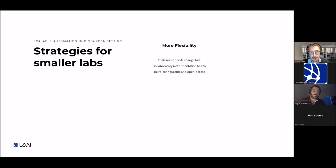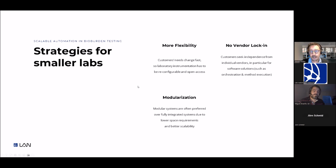We'll come to that later also in the discussion. It has to be reconfigurable from time to time, and also in some cases open access, which is more a general requirement that we see in lab automation. Many customers don't like vendor lock-in, so customers seek independence from individual vendors, in particular, and this is not only true for the bioburden system, when it comes to software solutions like orchestration layers or scheduling layers. And then one solution can be modularization, to separate the individual work steps that we have seen in the entire solution that Jörn showed. We separate some of those workflow parts out and build modular systems, which are more and more preferred over fully integrated systems.